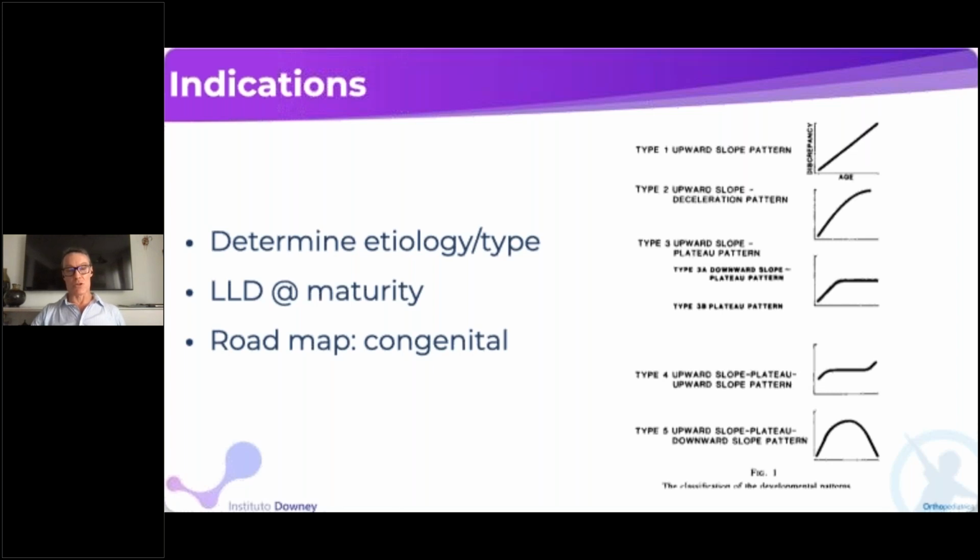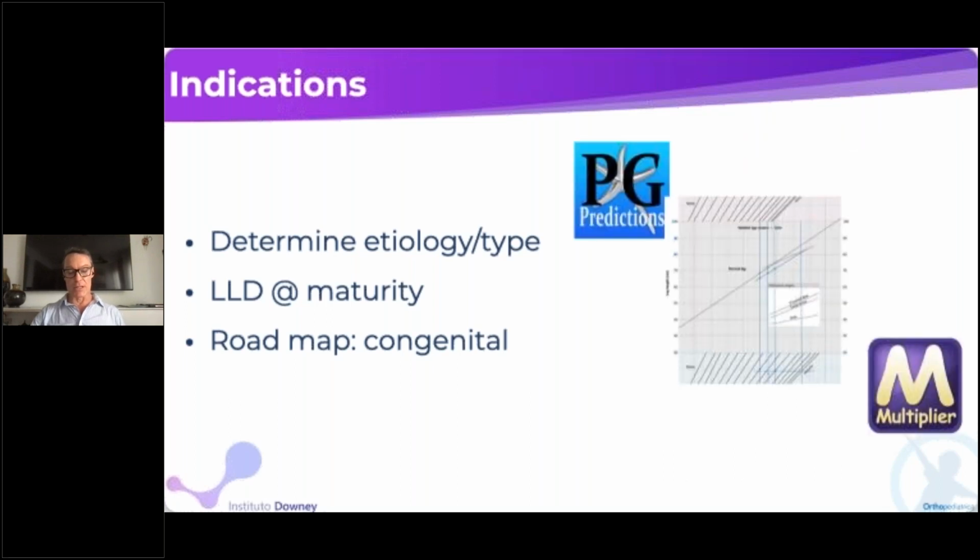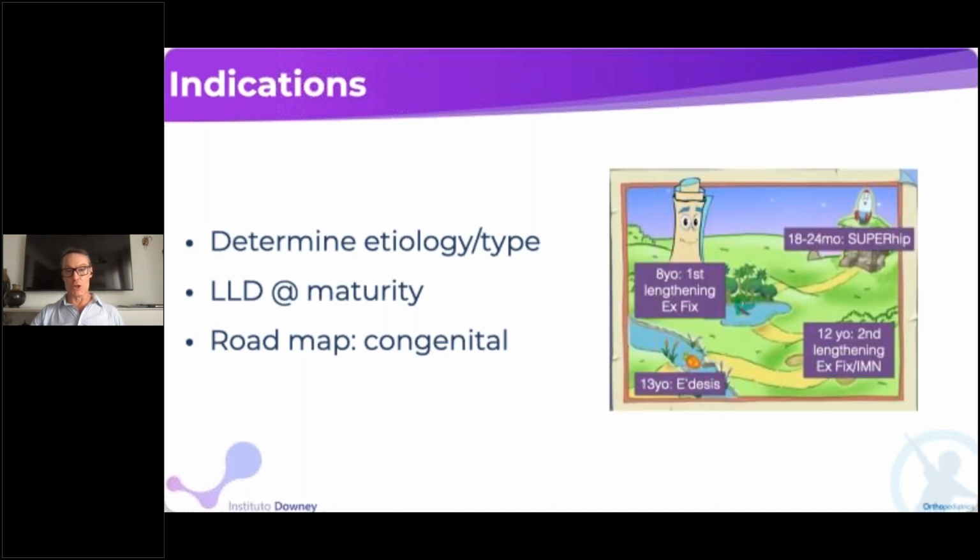Fortunately, most of these discrepancies will follow a pattern type 1, and that can be predicted with whichever method you prefer. When treating growing age children, especially in congenitals, it's a good idea to set out a roadmap of what you're going to do at what time, at what age. So, at first, you do all your reconstruction surgeries, and then you start your lengthenings, and you may even end up lengthening and shortening to equalize limbs at the end of childhood.